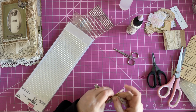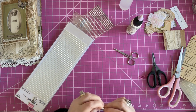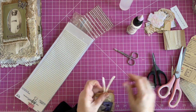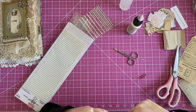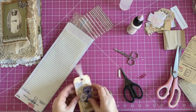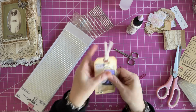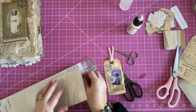This is a nice thick tag, and it's got a good topper on it. And this is something I cut off the edge of laces. When it's a ruffle lace, I cut this bit off at the top, and then I use it to tie into a tag. There you go. Isn't that pretty? Oh my gosh. Yeah, super easy. Just decorate it up real quick.